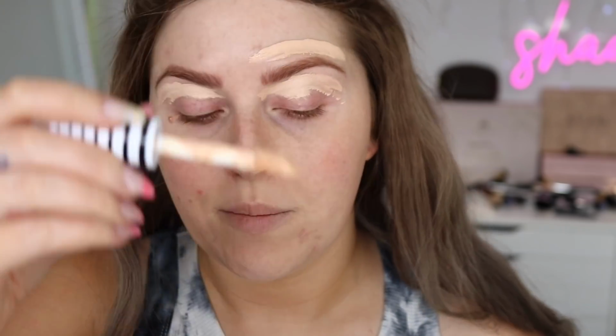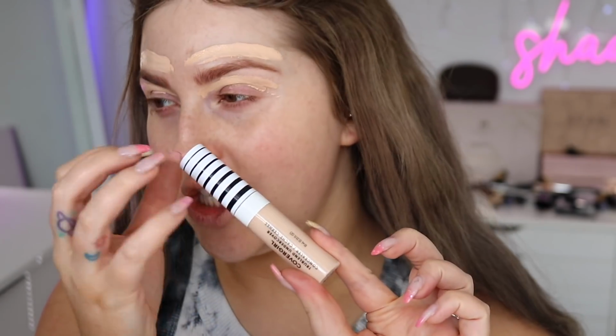So it's got the jumbo size doe foot applicator, and Covergirl's now cruelty free, which I love. And the packaging is quite cute. It does feel a bit cheap, but it is cheap, you know. Covergirl's base products are usually bomb, so I've got high hopes.